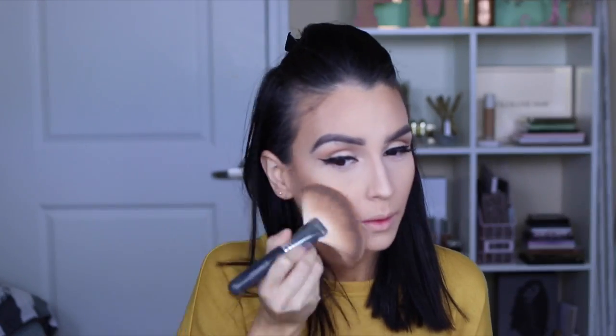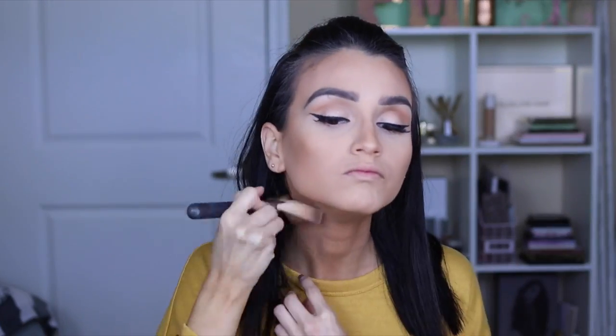So I'm just bronzing on my face with that palette, which I absolutely love, love, love. It's the perfect bronze color for my skin tone. And of course, we're bringing everything to the neck so everything looks blended. Because I'm so pale right now.